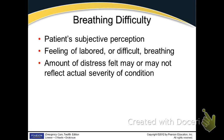So it's subjective. But one thing you don't want to do is just take the patient's word that they're having trouble breathing, especially an asthmatic. You sort of listen, and think, well, let's examine that a little bit more. Because the asthmatic may not look like they're having trouble breathing, but in asthma, they can get air in, they just can't get air out. So they may not necessarily look like they're having a lot of trouble, but you don't hear any lung sounds.